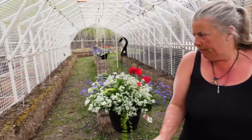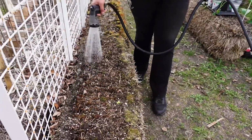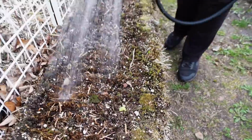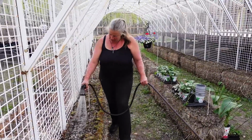So that's what's happening. Not a whole lot of growth happening quite yet. See my beans? Look, there's beans there. Is that this one? No. They'll be up, but we'll be giving you guys updates as time goes on. When they sprout, it's so exciting.